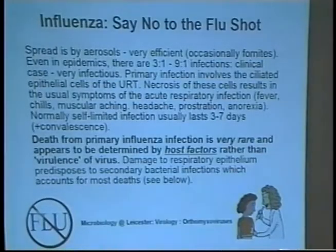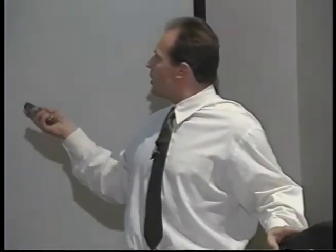So damage to respiratory epithelium predisposes to secondary bacterial infections, which account for most deaths. Now, I wouldn't really know what to use unless I had a certain experience in doing research, what you could use to help fight against the flu or any other type to make your system stronger, okay?